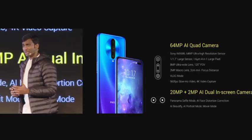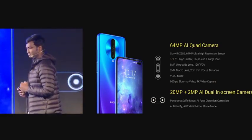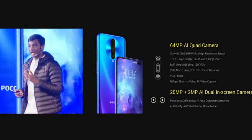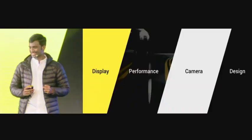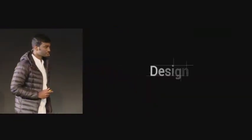On the front, we have the 20 megapixel and the 2 megapixel sensor for your front selfies. So that's the camera section, guys. Are you with me? Yes. Now, moving on to the final section, the design section.